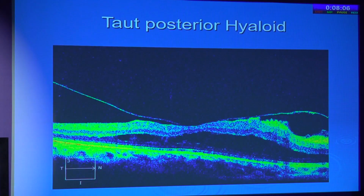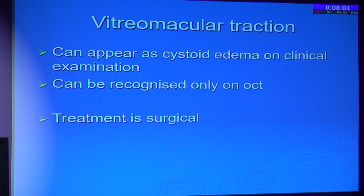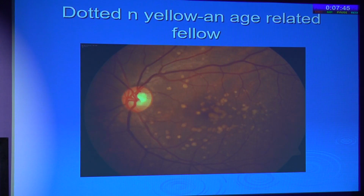This is post-op. We'll just rush through all that. Again, vitreomacular traction will occur as just a kind of glistening there, and it can appear as cystoid edema. You may mistake it for cystoid edema unless you do an OCT. And again, you should remember that it is one of the subtypes of diabetic macular edema, which should not be treated by injection. So OCT will give you the answer.